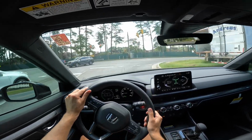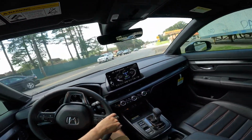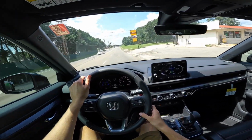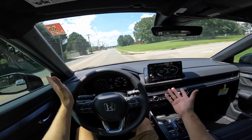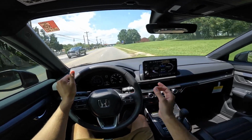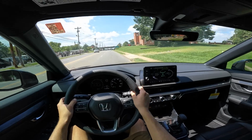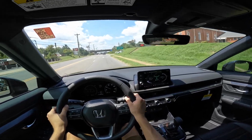If we slow down, the brakes all work great, especially with the regen, and then giving it some throttle. Nice and peppy. Yeah, you genuinely don't feel engine or EV. It's just a smooth power delivery with good instant torque down below. It's not crazy fast, but it's peppy enough to just get up to speed like any typical car.